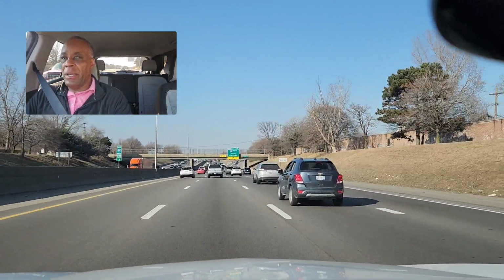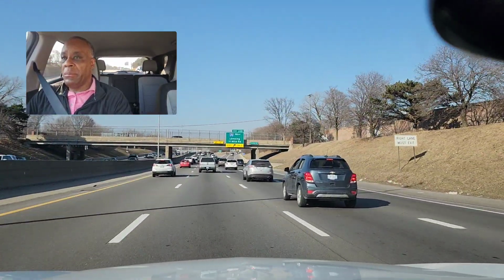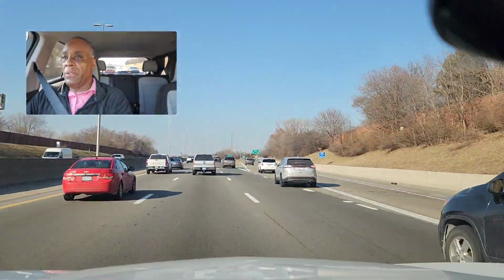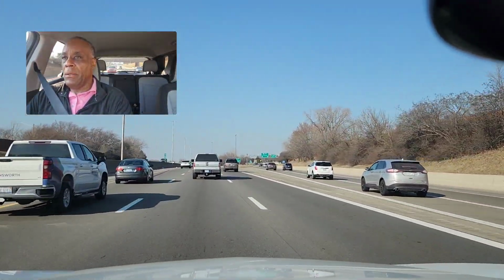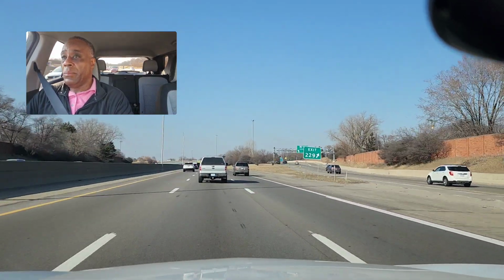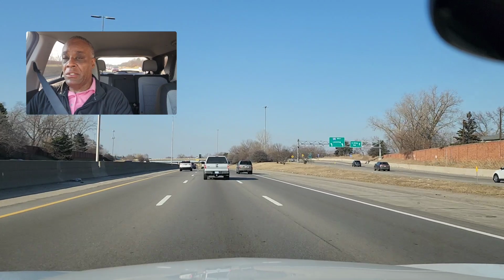I'm scanning left and right. This car to my right could cut in front of me. I'm lifting my foot. We're losing our distance. So I need to protect my space. You can only protect the space in front of you.